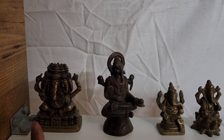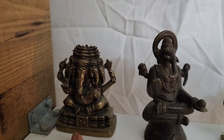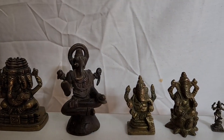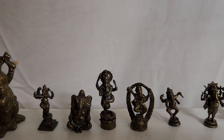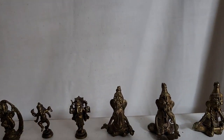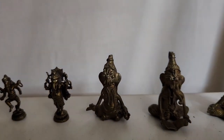Here you see a Panchamukha Ganesha, five faces of Ganesha. Here you see Ganesha sitting and meditating. And again, different shapes and different sizes of Ganesha. You can see Ganeshas who are dancing. This is basically depicting Ganesha writing the Mahabharata while Veda Vyasa was dictating the Mahabharata to him.